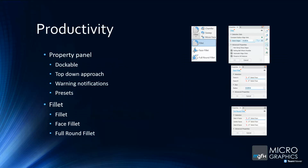Then on the productivity, I mentioned a little bit earlier on about these property panels. So everything's going to these property panels now as well. If you've worked in AutoCAD, it's something that we've already really seen, and it's very nice to be able to hide or have a property panel over there instead of these dialog boxes that keep on popping up all over the place. It's dockable, so you'll just have one panel.